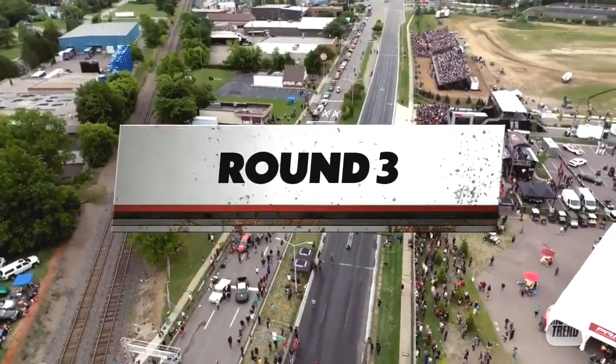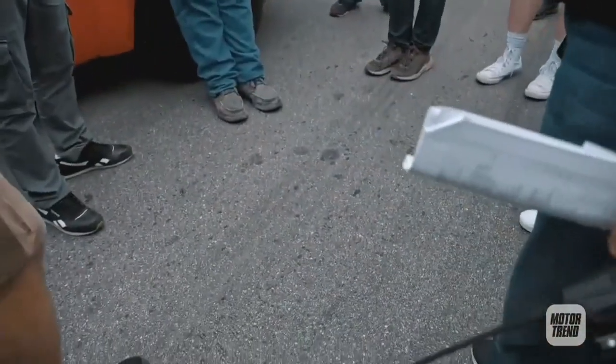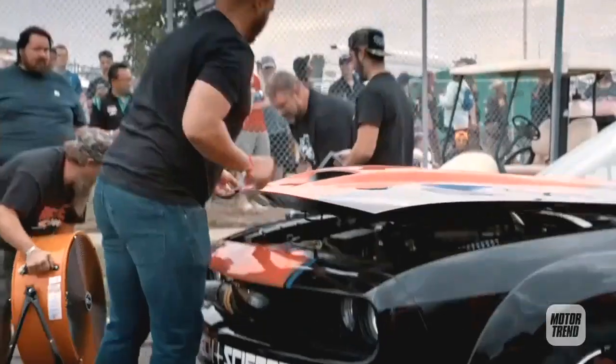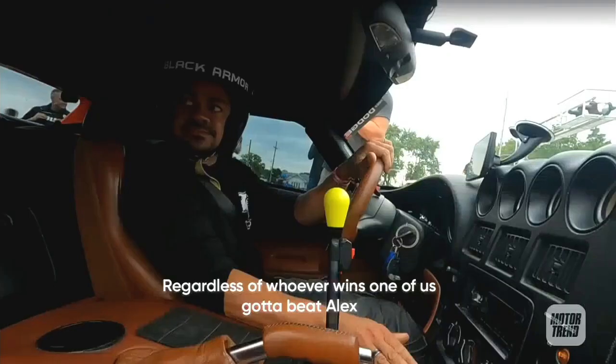Weston Champlin and Ricky Fernandez have made it all the way to the semifinal. They're going to battle each other right now. They're both doing a great job. All right, in the air. Here we go. Whoever wins heads. Weston's going with the right lane. We're going left. Regardless of whoever wins, one of them's got to beat Alex.